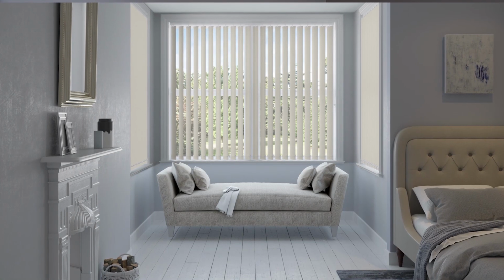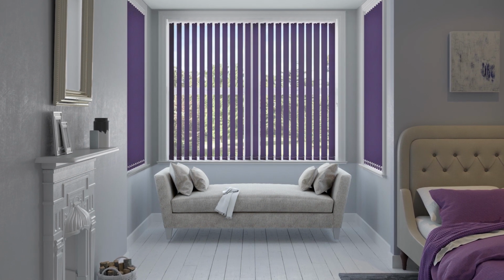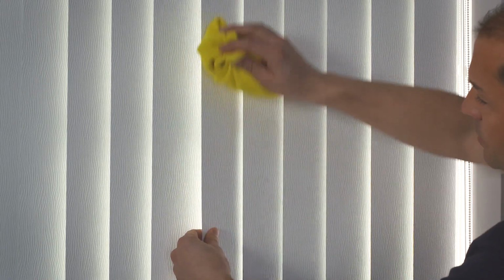Vertical blinds are available in a huge range of textures, colours and fabrics, and all perfectly tailored to fit your window. Whether you're looking for a neutral, functional blind, or perhaps something a little more stylish to add a creative feature to your room. These blinds are reliable, hard-wearing and easy to clean, making them perfect for your home.